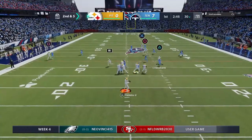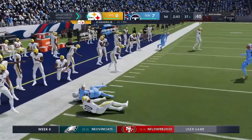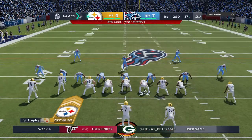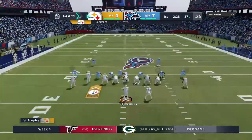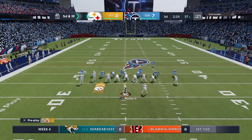From the gun, it's Haskins. He'll get this to Eckler. And he'll be brought down right around the 37. 7 yards there and a first down. A gain of 7. First down, Steelers.